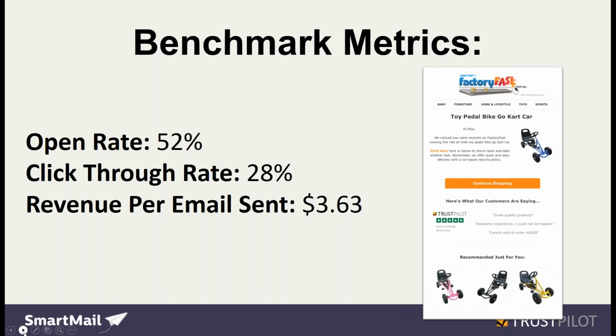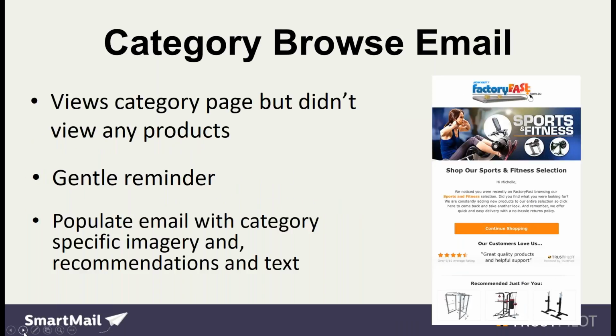The next type of campaign that we see really strong success with is, let me just go to the next slide, what we call the category browse campaign. So this campaign fits a little bit higher up the funnel. The category browse campaign is when someone views the category page but doesn't actually view any product pages. So their purchase intent is slightly less than product browsers, and then obviously less than cart abandoners. But there's some intent. They showed some interest in your website and some interest in your products, just not enough yet.